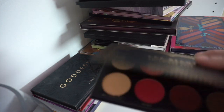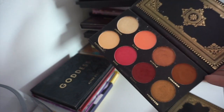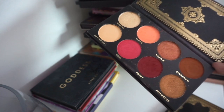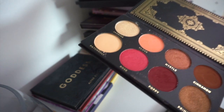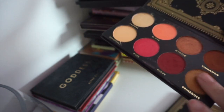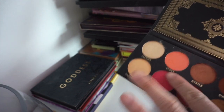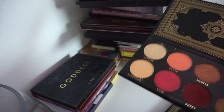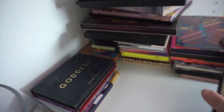This is from Ace Beauty. This came in a BoxyCharm. Beautiful palette. I don't think I've used it since the day I reviewed it. Not because it's not beautiful. It really, really is. I mean, it's so buttery, and the colors are so beautiful, but I don't use it. So I'm going to declutter that one.